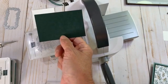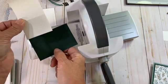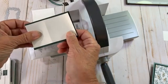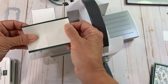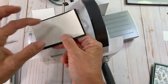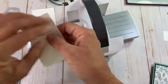Hi, Jill. Thanks for sharing. And then we have an adhesive strip, 2 by 3 1/2. And you kind of always want your adhesive strip to be just a little bit smaller, really just a hair smaller, but I'll leave it just the way it is. But sometimes you just need it to be a little bit smaller just because of the stickiness. So here we're going to take this off.